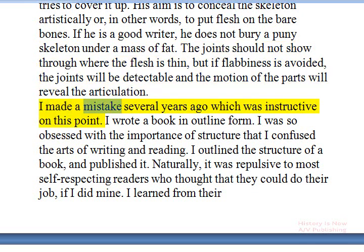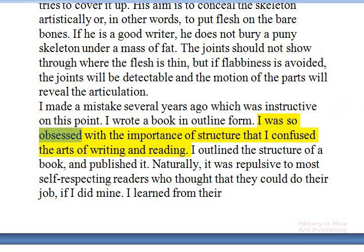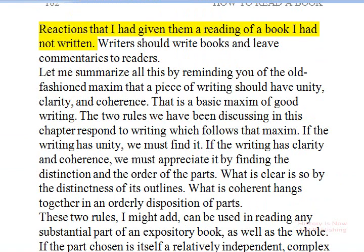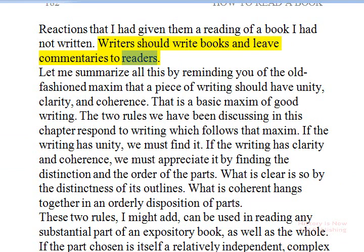I made a mistake several years ago which was instructive on this point. I wrote a book in outline form. I was so obsessed with the importance of structure that I confused the arts of writing and reading. I outlined the structure of a book, and published it. Naturally, it was repulsive to most self-respecting readers who thought that they could do their job, if I did mine. I learned from their reactions that I had given them a reading of a book I had not written. Writers should write books and leave commentaries to readers.